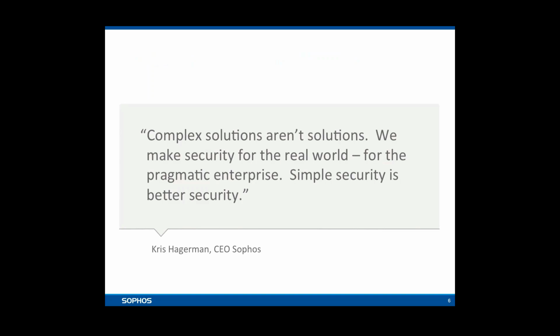Here's a word from our CEO, Chris Hageman. In his view, complex solutions aren't solutions. I tend to agree with him, not only because he's my boss's boss, but also because I think he's taking a very pragmatic approach there and understanding the challenges that face the companies that buy our products ultimately. Our products are enterprise class. They're designed to go toe-to-toe with a lot of the large security vendors that you may be familiar with and maybe using today, but ultimately the products, although competing, are not as difficult and complicated to use. We design our products to be simple and efficient, easy to deploy, and easy to get up and running with.